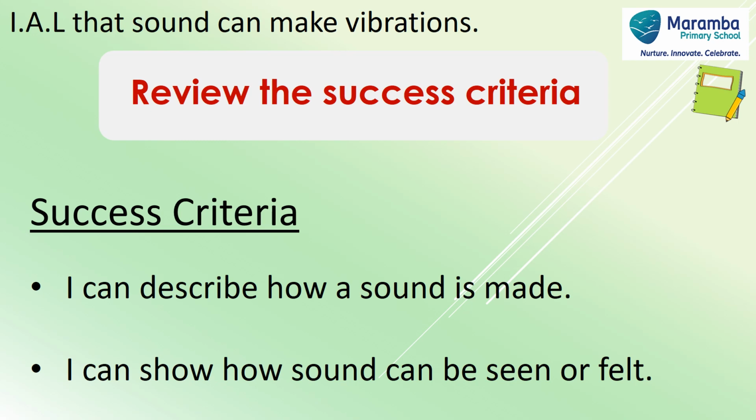So to be successful today, you'll be able to describe how sound is made. And you'll be able to show how sound can be seen or felt. To give you a little clue for the experiment, you might have to make a noise to make your rice dance.